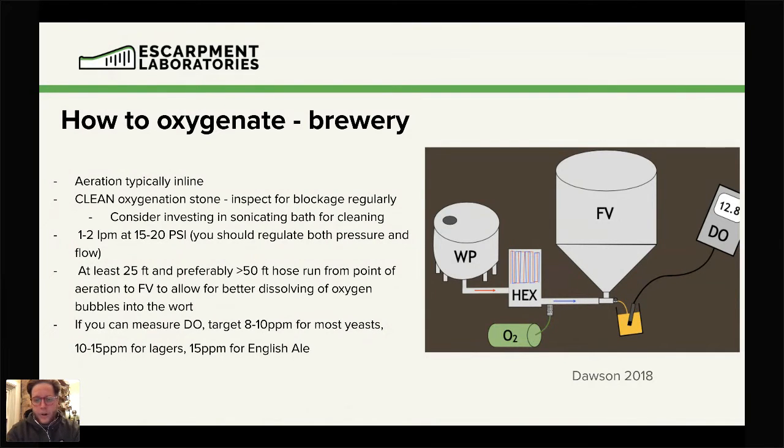If you can measure the DO, and we're going to recommend it, and we're going to suggest some easy ways to do it. As a starting point, we suggest 8 to 10 parts per million for most yeast. So that's also where you can get there with compressed air at the low end, and that is why that does work for a lot of yeasts, especially things like California ale. We recommend a little bit more for lagers, 10 to 15 parts per million, and then really at least 15 parts per million for English ale strains, especially the ones that are used for hazy IPAs like Foggy London, London 3, Vermont ale kind of thing. Those are really, really oxygen hungry yeast. They really benefit from getting enough oxygen, and you'll see that paid off in terms of performance and in terms of flavor.